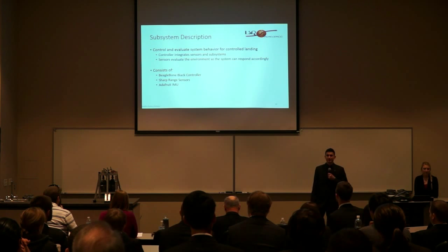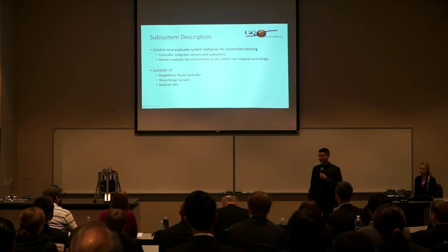Now, it consists of a BeagleBone Black microcontroller, an Adafruit inertial measurement unit, as well as two Sharp range sensors, one being a long range and one being a short medium range.